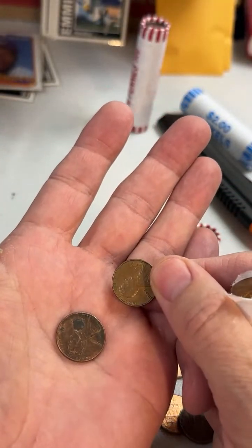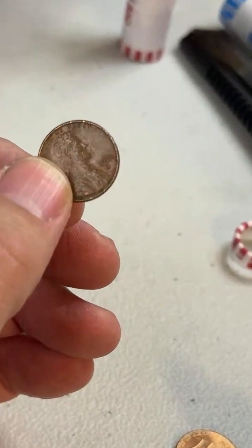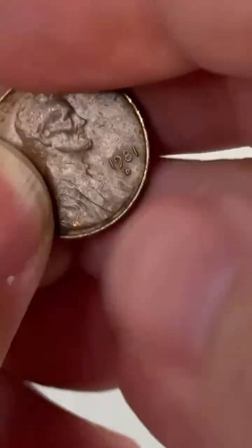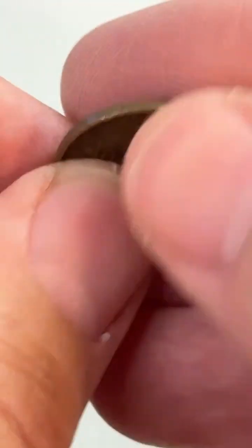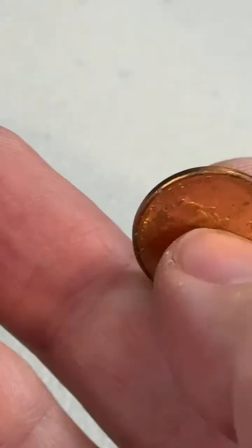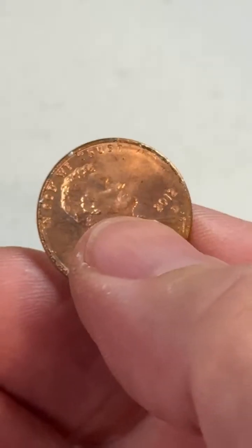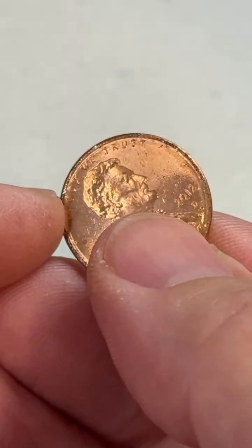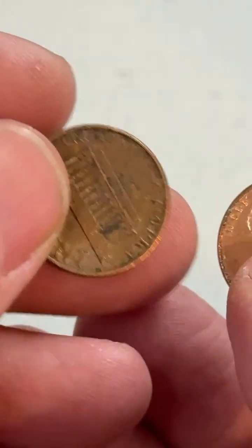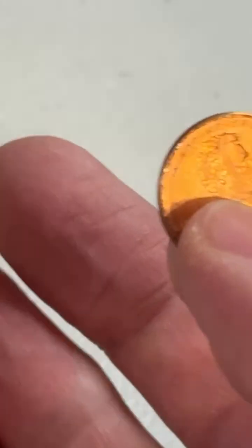Now this one is from 1981 or 82. Let's take a look at it. There it is, 1981. So this is 95% copper. Whereas this one, right next to it, this is zinc. The 2012, you can see the shiny stuff there when there's a ding on it. There's the zinc underneath it. Once this has a mark on it like that, eventually it's going to be eaten away. This can circulate for 100 years, 200 years, and will be fine.